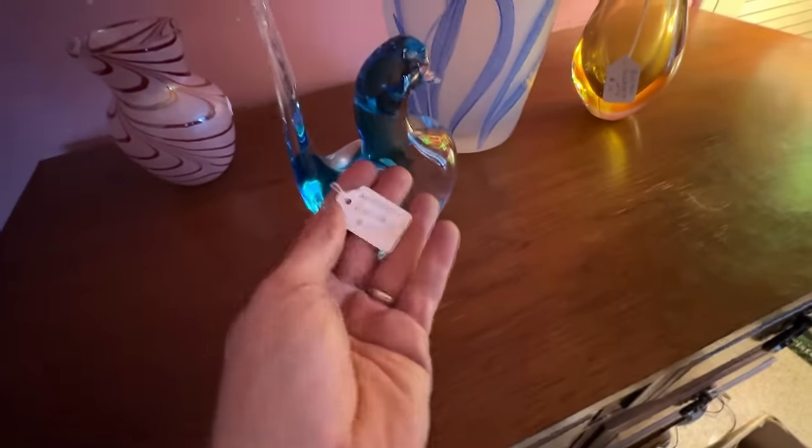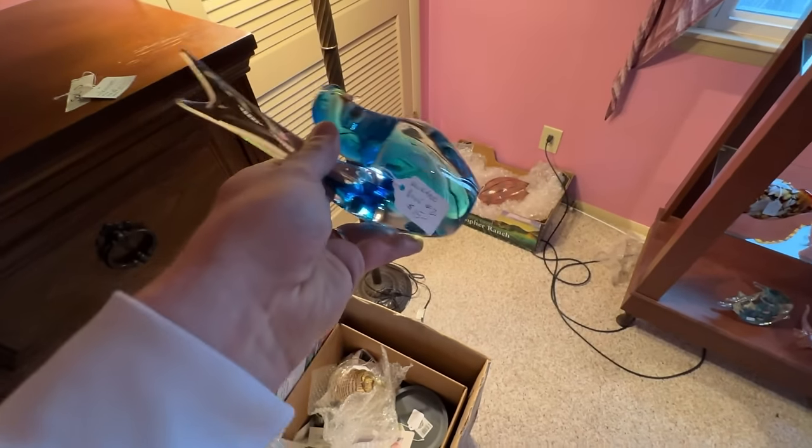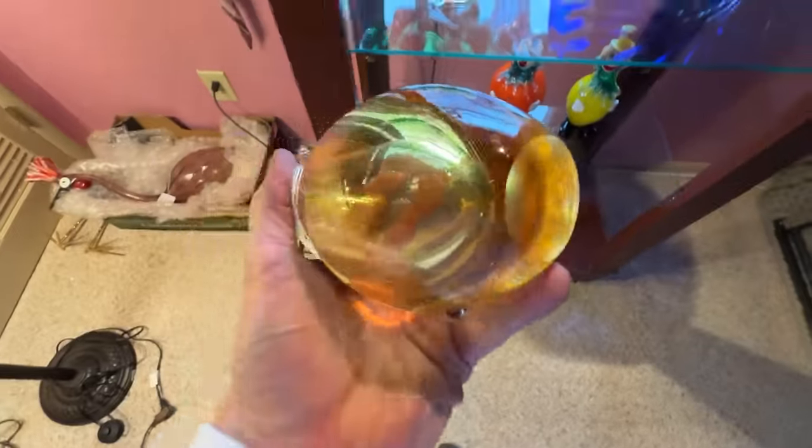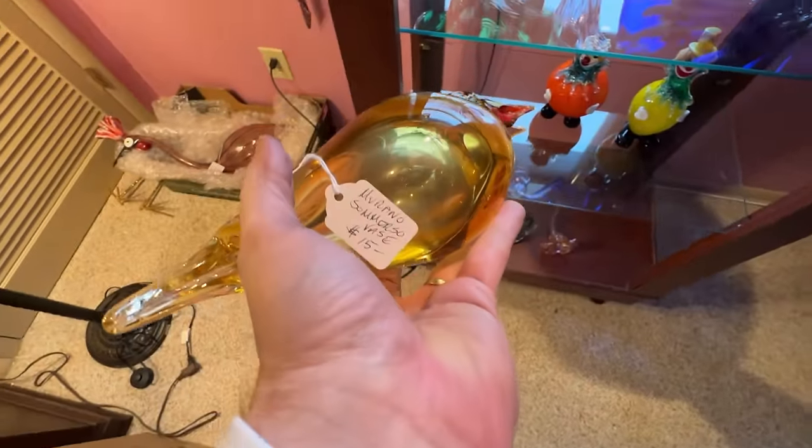So while I was packing things up, look what I found. Dove number 2. So we'll get this one also for 15. And then we've got this one here is another. I mean, this is real. Look at the bubbles inside. $15. So we'll take this one also.